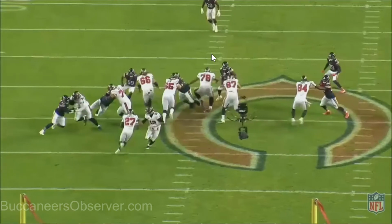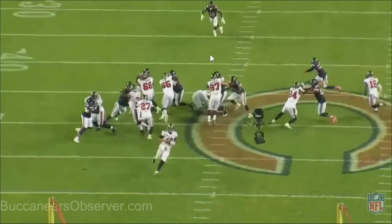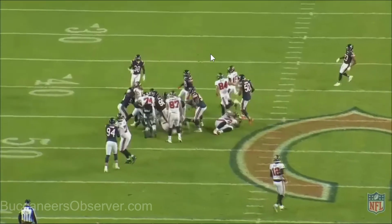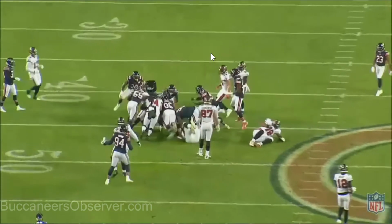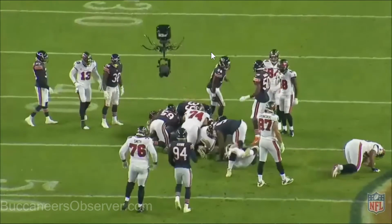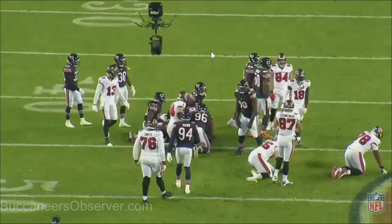You can see it right there. Hey, that's a big boy. You got to have stable ankles. And then watch how he falls. He just falls down, and you can see after the play he's hurt a little bit. Watch, hold, and then he just kind of sits there. So Wirfs did have a hurt ankle during this game.